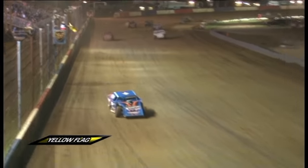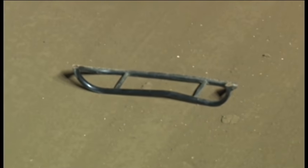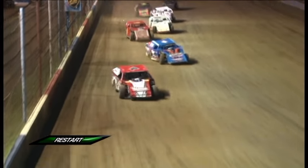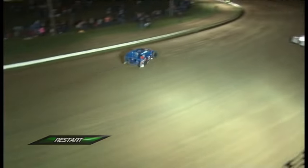Looks like we do have the yellow flag for debris. Yellow flag for debris here entering turn number 1. Got a bumper up here, well, it's about halfway in the cushion there, between the cushion and the wall. Coming down for the green flag on the restart. That's Lux, your leader, followed by Snyder and Baldwin.